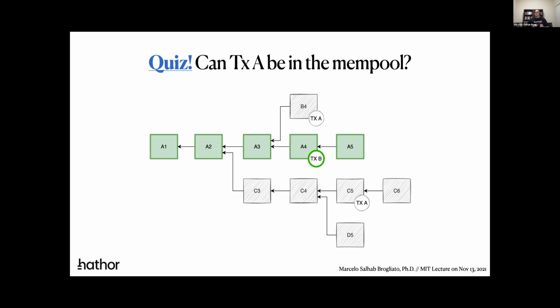Yes. Can transaction A be there? And here it's a tricky question because it depends. It depends on who you are. Remember, the network is distributed. We saw the whole network. We are relaying blocks and transactions all the time. So the whole network has a copy of the blocks and transactions. It's decentralized, which means there's no central point of coordination. And that's why it's tricky.